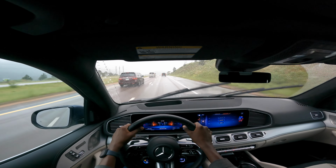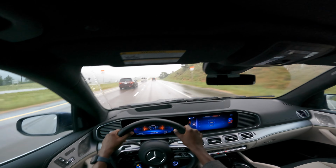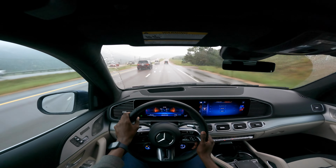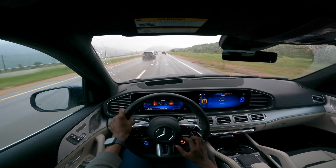As you can see, the weather decided to just go south. I mean, it's raining and it's foggy, but it's a fun car. I am not disappointed at all in this car.